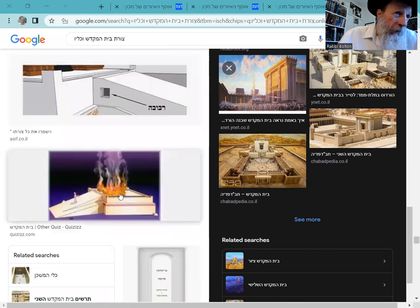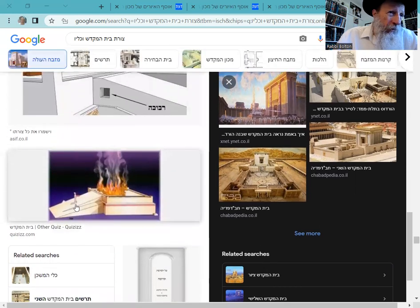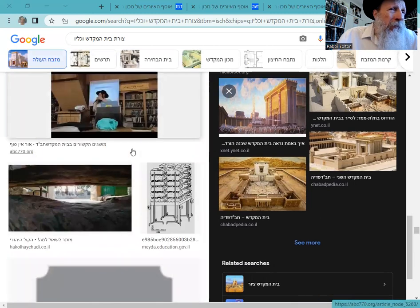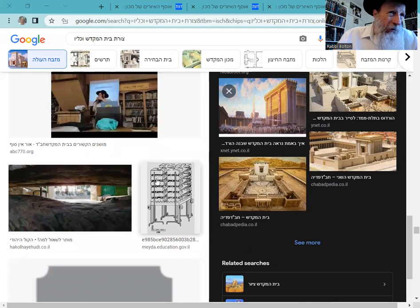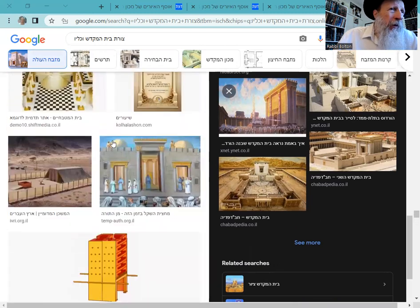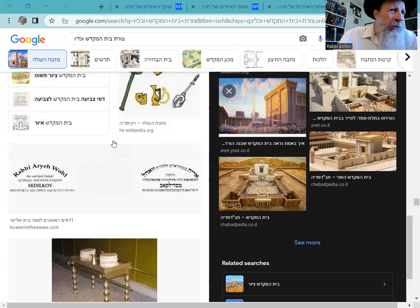Here's a picture of a ramp coming in. Not an accurate picture, see, sort of a slant. And this, by the way, is the show bread that I talked about, the face bread. But let's stick to the altar.